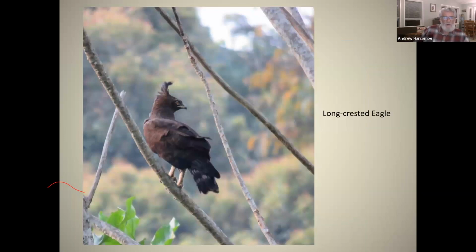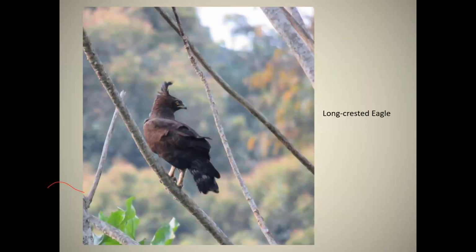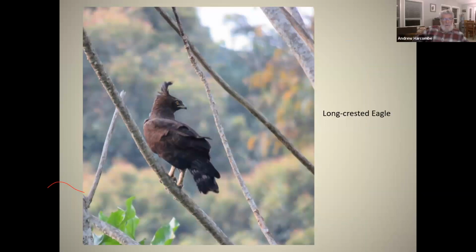One of the interesting eagles we encountered was this long-crested eagle, obviously named for its top knot. It's a bird that hangs around the edges of forests, so you won't get it in the dense forest, and you won't get it out in the open grasslands. It tends to breed in areas wherever there's abundant food available to it at the time, so it can be quite a mobile species.